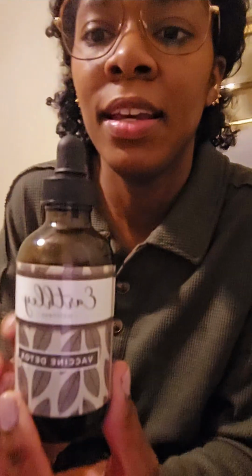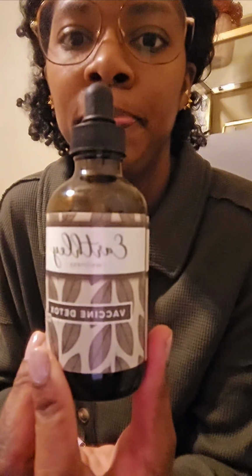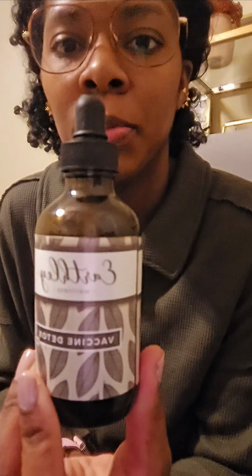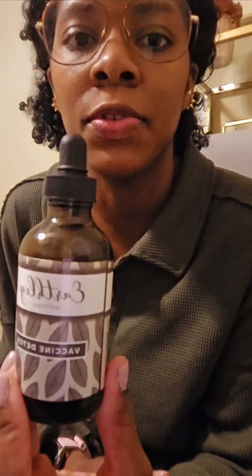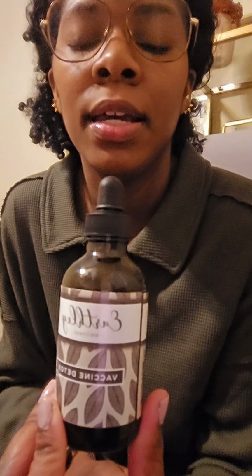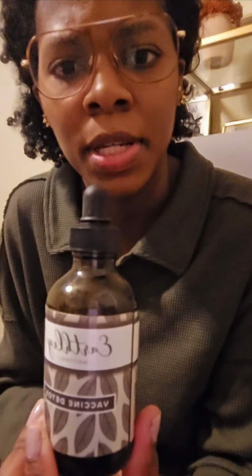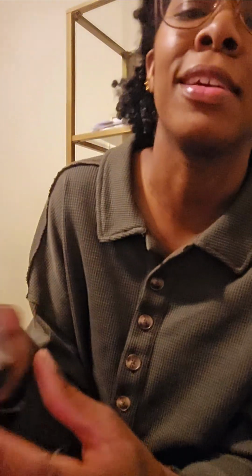is this. This is the Earthly Vaccine Detox. This has probably been the most helpful product we've given to Colin. We started using this for him after a friend shot me a text, and she was like, my pediatrician suggested it, and they use it for her daughter. And so she said, but you need to go look at the reviews, because a lot of people are mentioning it clears up eczema, and I was like, that's kind of strange.